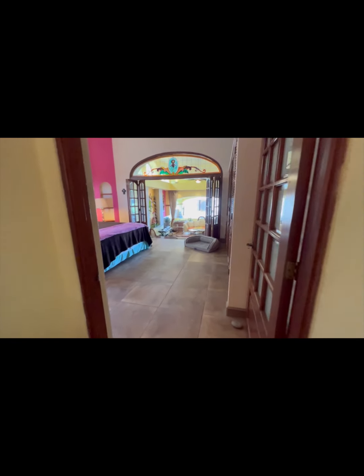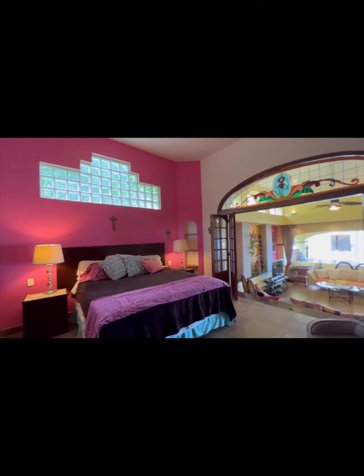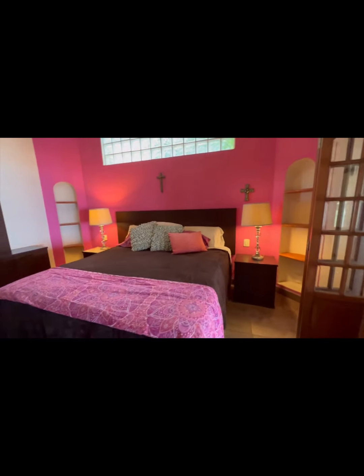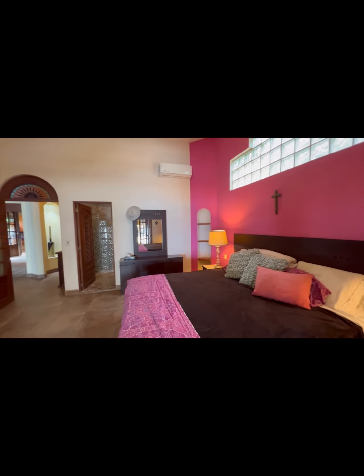There are 3 units in total in here. We're on the 2nd floor, but once you enter, you're not even gonna feel like you're in a condo because the size of the ceilings here are just so tall, and all the spaces are so huge. Because this was built about 20 years ago, that's when the construction was a lot more grand than it is right now.